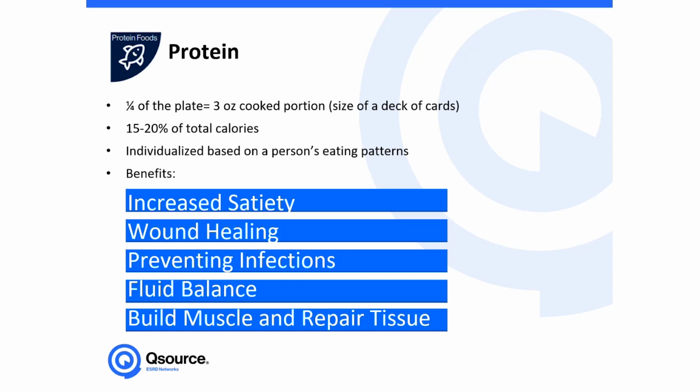Although it is recommended that protein accounts for about 15 to 20% of total calories, protein intake goals should be individualized based on current eating patterns. Some research has found successful management of type 2 diabetes with meal plans including a slightly higher level of protein. And benefits of protein include obviously feeling fuller longer, aiding in wound healing, preventing infections, assisting with fluid balance in the body, and can help build muscle and repair tissue. Next slide.